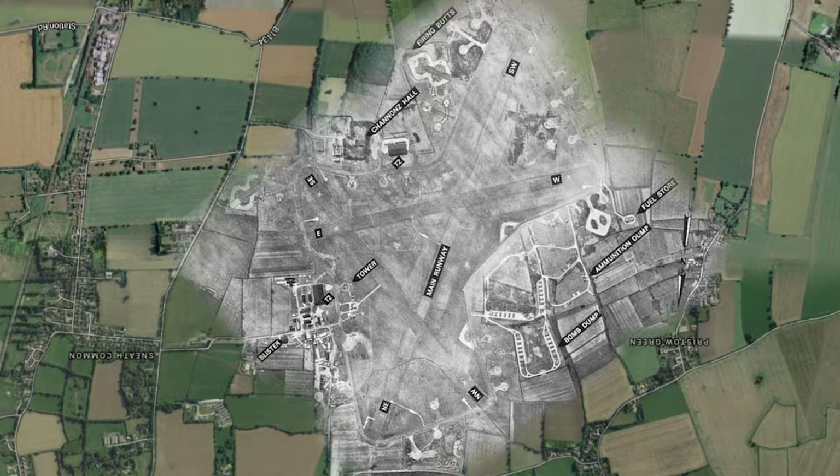The gliding club itself started in 1969 and leased the old airfield from a local farmer. This is the image of it in 1943 when it was built. The main areas are the living quarters over on the right-hand side, the bomb dump and the three runways in a configuration, the main runway being the long one, which runs roughly north-south.